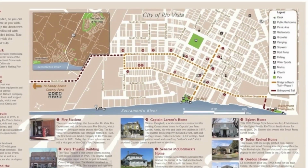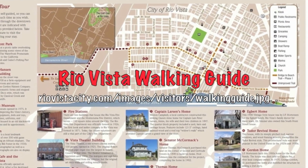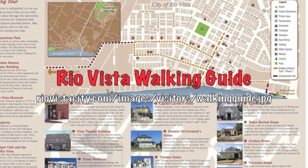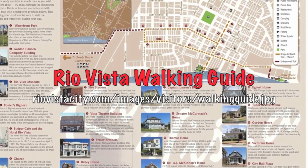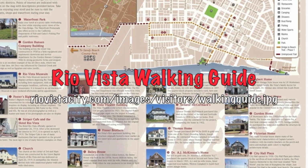You can get a walking guide for Rio Vista that shows you some of the interesting historical homes, such as the Bailey House, Captain Larson's home, Senator Thomas McCormick's home, most of them built in the early 1900s.